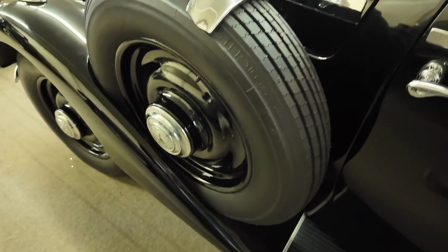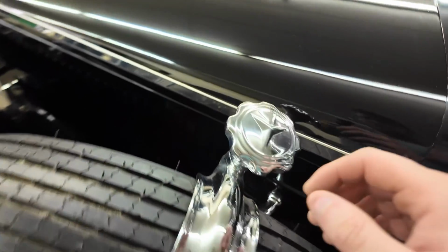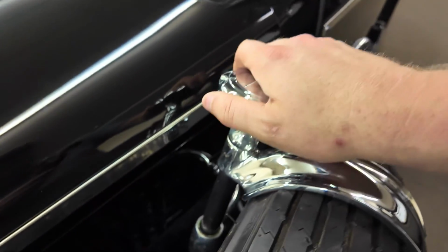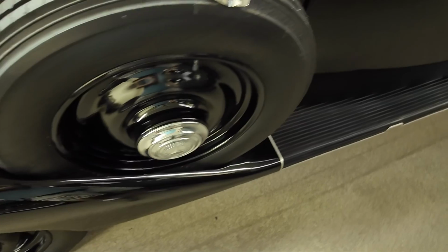Has side mounts, which are held on by this clamp, which you just undo. But also check out how it's mounted, how the clamp holds it to the car. And also notice, I can't move it. It's very rigid, very stiff.